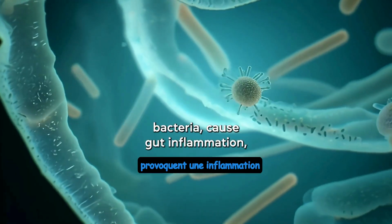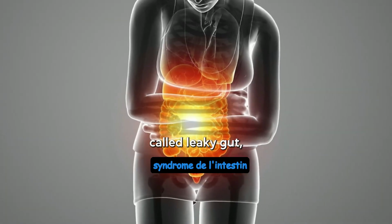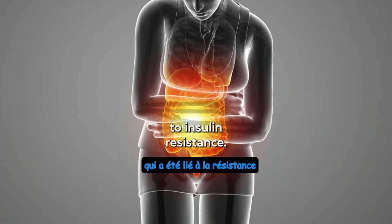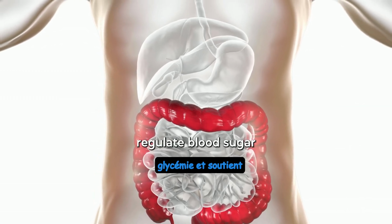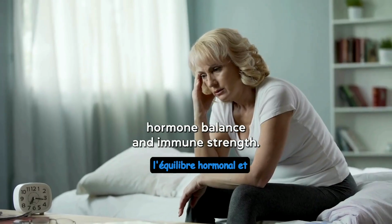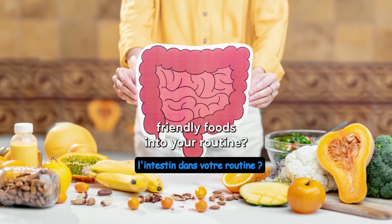They feed harmful bacteria, cause gut inflammation, and weaken the intestinal barrier, leading to something called leaky gut, which has been linked to insulin resistance. A thriving gut ecosystem helps regulate blood sugar and supports mental clarity, hormone balance, and immune strength. Have you started adding more gut-friendly foods into your routine?